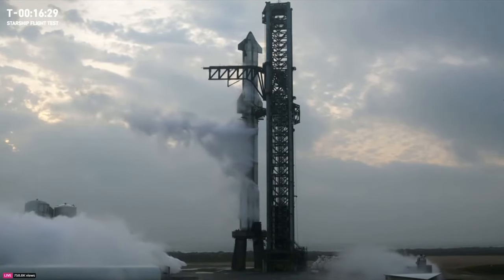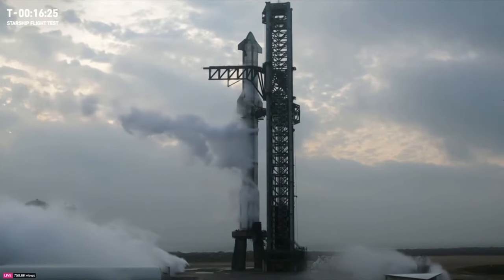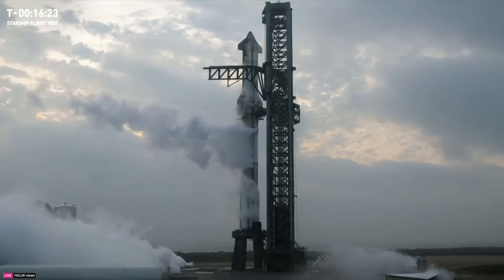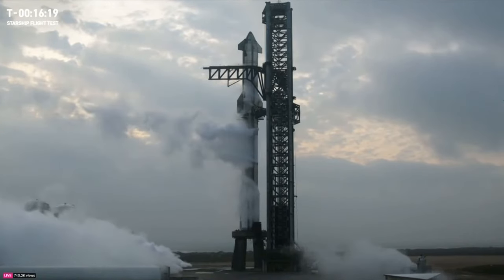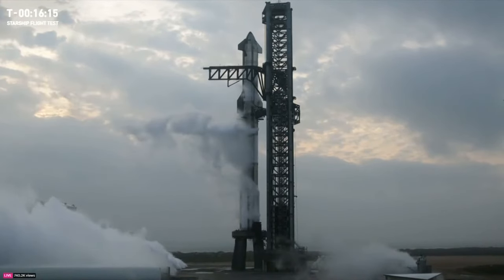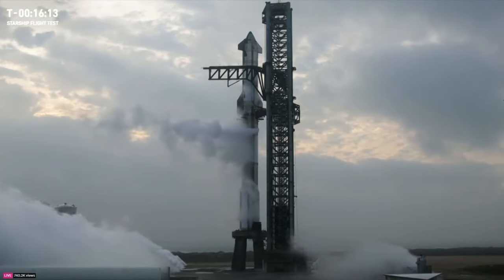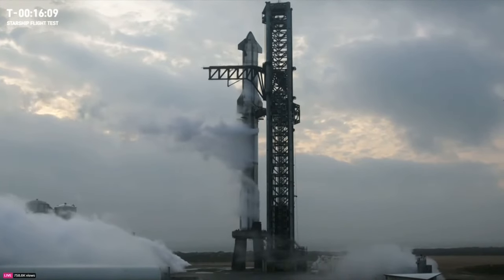and is about the same height as a fully integrated Falcon 9. The ship stands about 50 meters or 160 feet tall. Stacked together, the booster and the ship are by far taller than the Statue of Liberty, which stands at 305 feet tall with its base. Stacked together, Starship is 396 feet, so quite a bit taller there.